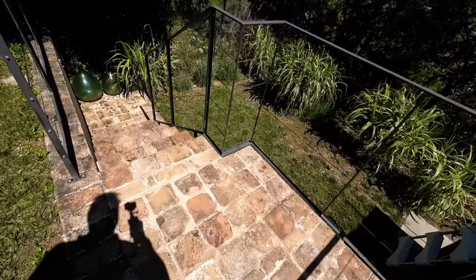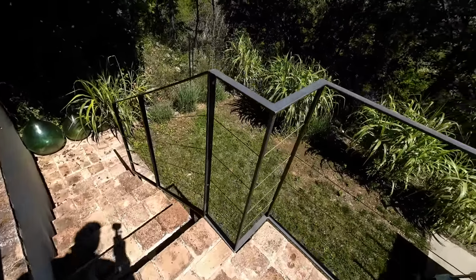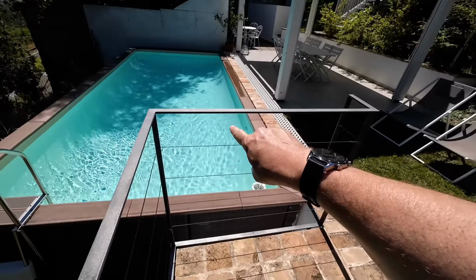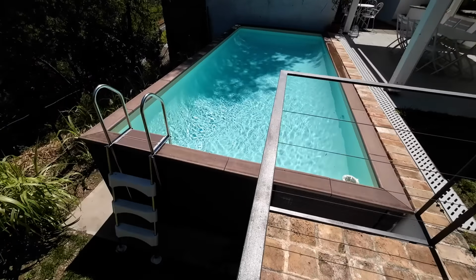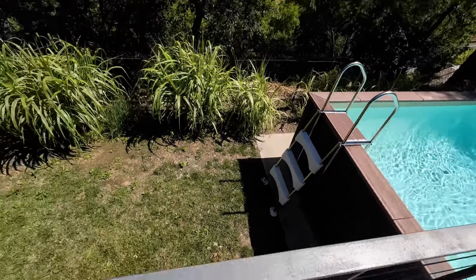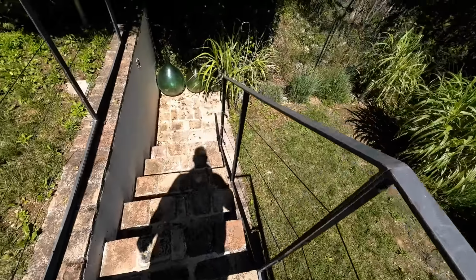Quite like these steps down as well. The reason why they've done this is because there is a ladder. If you don't want to get out from the side here, there is a ladder here that you can get up and down from, and then make your way back to the terrace. So let's just go down here a second.